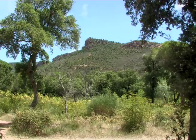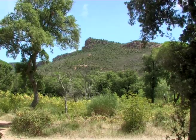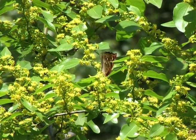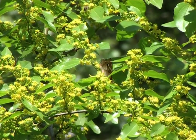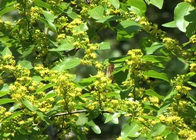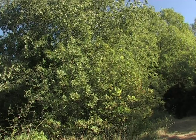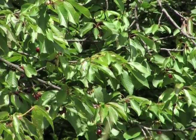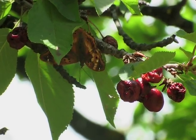Although the lesser purple emperor is not usually attracted to the nectar of flowers, it can occasionally be found on the flowers of the Christthorn. The butterflies feast on overripe fruit, like here in this cherry tree.